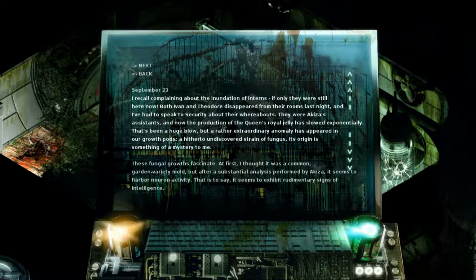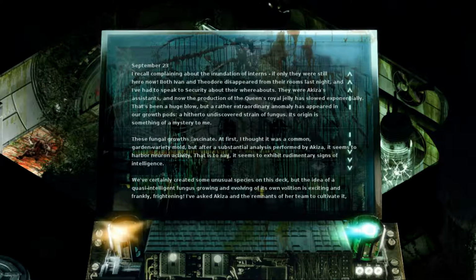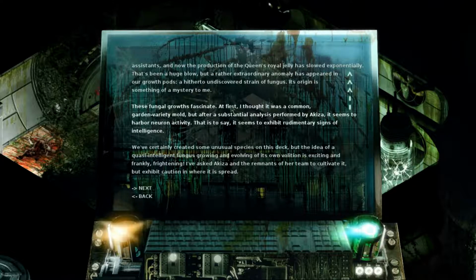I recall complaining about the inundation of interns. If only they were still here now. Both Ivan and Theodore disappeared from their rooms last night, and I've had to speak to security about their whereabouts. They were Akiza's assistants, and now the production of the Queen's Royal Jelly has slowed exponentially. That's been a huge blow, but a rather extraordinary anomaly has appeared in our growth pots. A hitherto undiscovered strain of fungus. Its origin is something of a mystery to me.